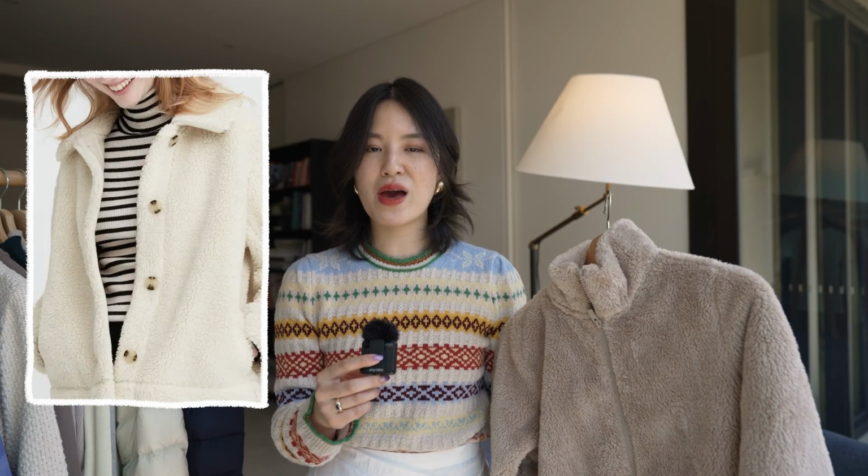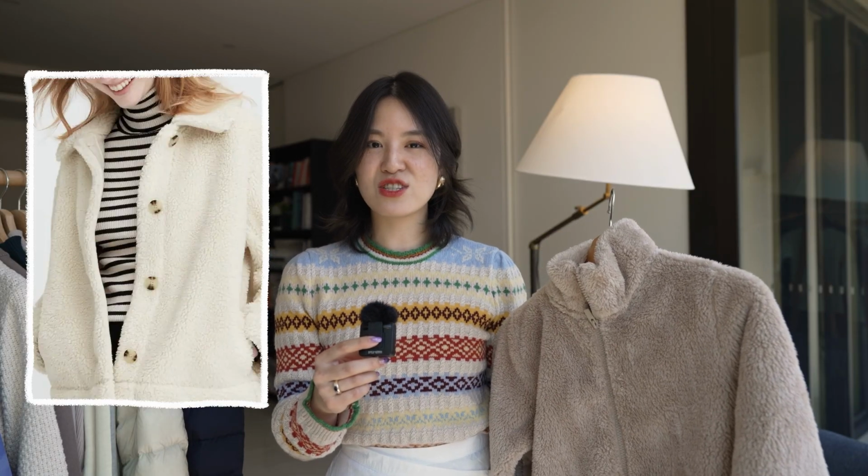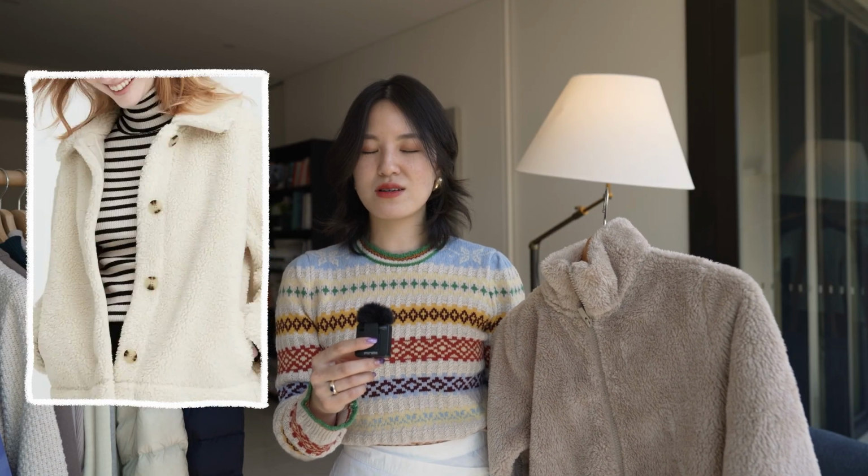I am judging this piece like I would a fleece, something I would wear out, as opposed to thinking of it like loungewear. Loungewear, completely different story, super cozy, super soft, and could definitely work. This piece is not awful to me, but I have seen alternatives from Uniqlo and from other brands that just feel so much more elevated. Last year at Uniqlo, I saw this jacket, so much cuter compared to this.